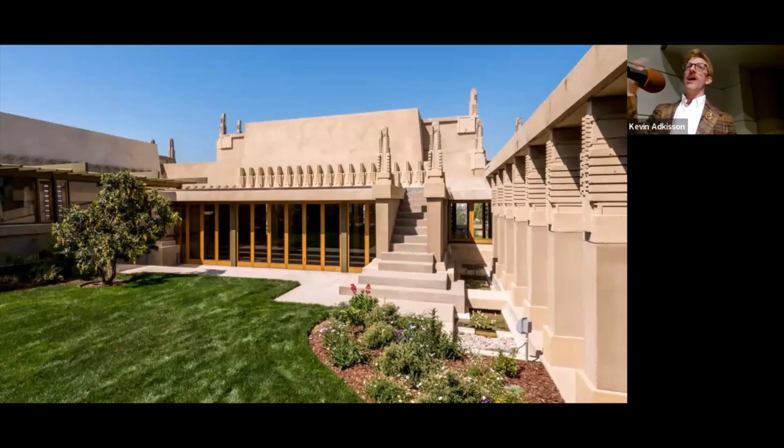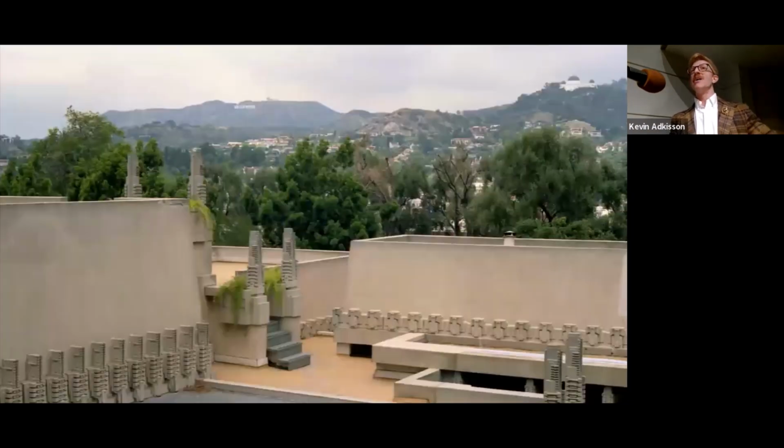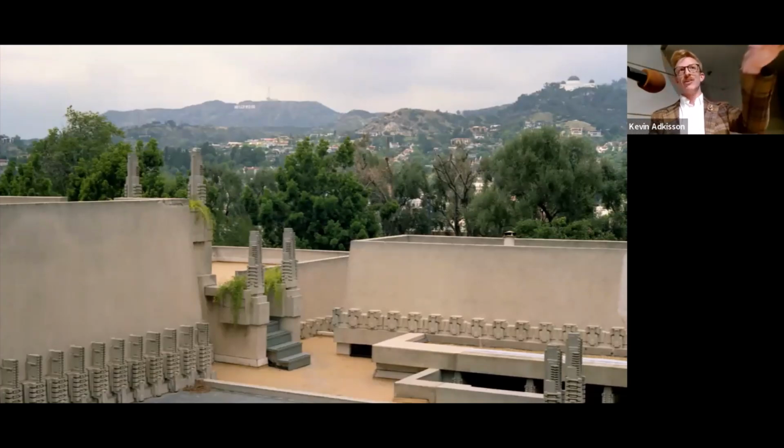The ability to now occupy the roof as a full extension of the house. You wouldn't really want this in Wisconsin or Chicago, and it is a direct sort of conversation with the use of roofs as functional living space in modern European architecture. But Wright adds his ornament, he adds his drama, and he also adds this sort of Hollywood sensibility that you are walking through a film. You are experiencing the house as if it is a series of scenes, a series of actions.